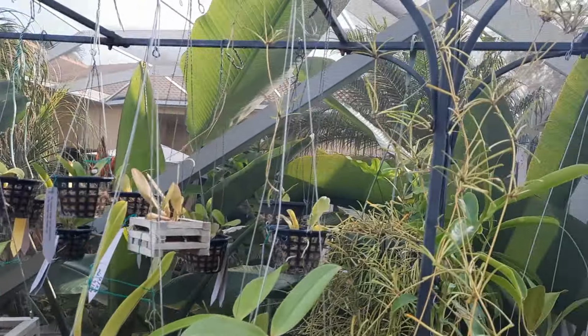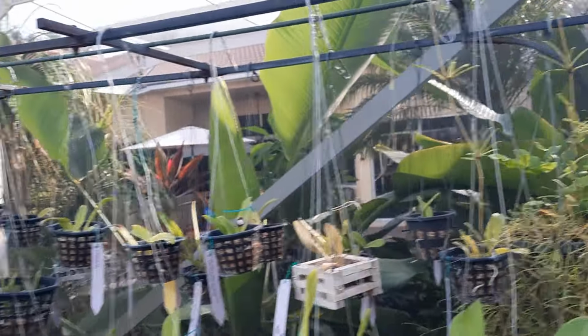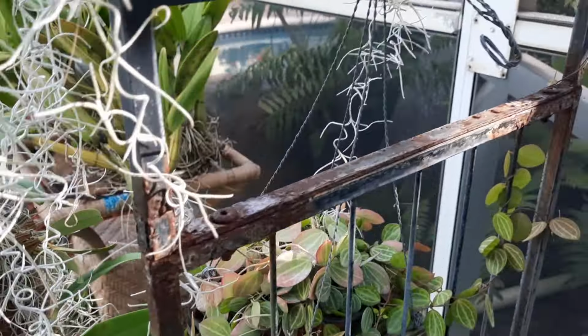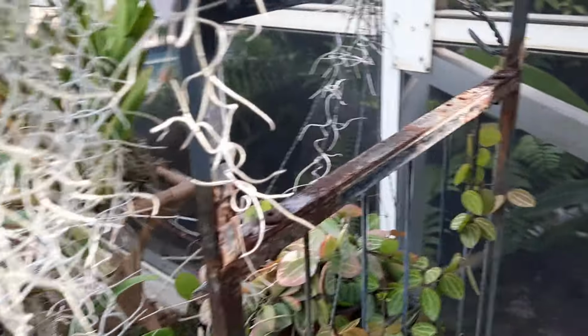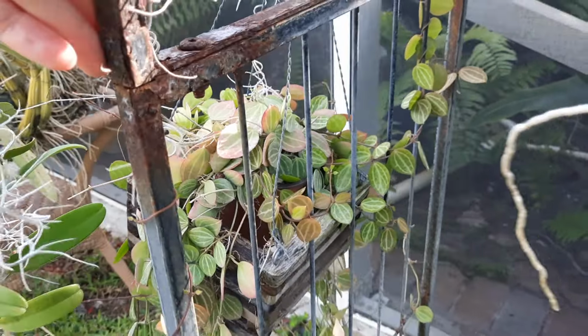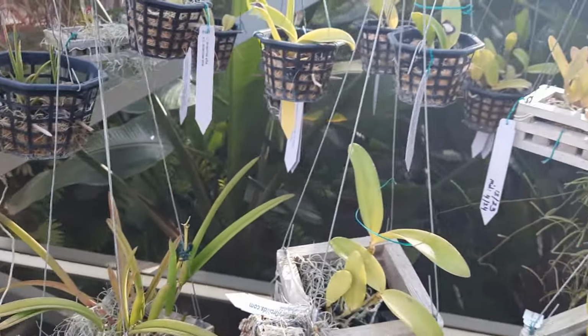Okay, this is the old one. Trellis is the same, but this is a little over a year old, so lots of damage already from the rust. I don't know how long it's gonna last. Hope another year before it falls apart. But I bought this for all these little babies here.